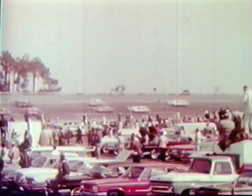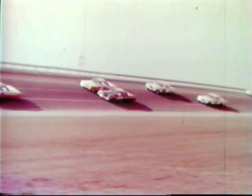Daytona International Speedway, 2.5 miles of banked asphalt track, the world's fastest motor speedway, scene of the classic Daytona 500 and the famous Firecracker 400, featuring America's fastest drivers in stock cars, competing before thousands of racing fans for the richest prizes in stock car racing.